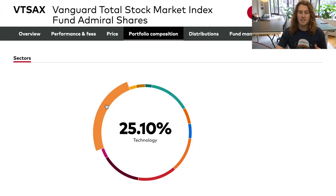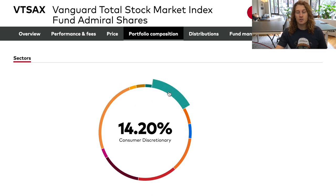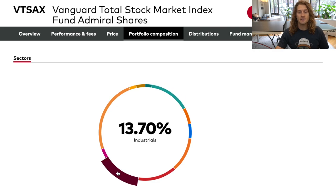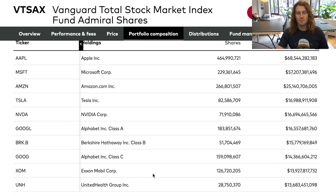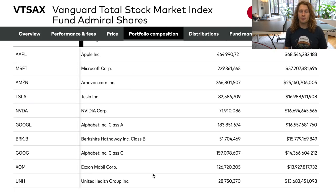So looking at the weighted shares, we have technology, which is a quarter of the overall portfolio, and then consumer discretionary coming in at 14.2%. Industrials 13.7 and healthcare at 13.6. And the top 10 holdings here again: Apple, Microsoft, Amazon, Tesla, Google.